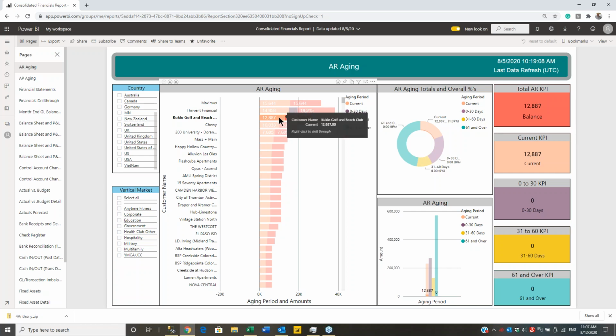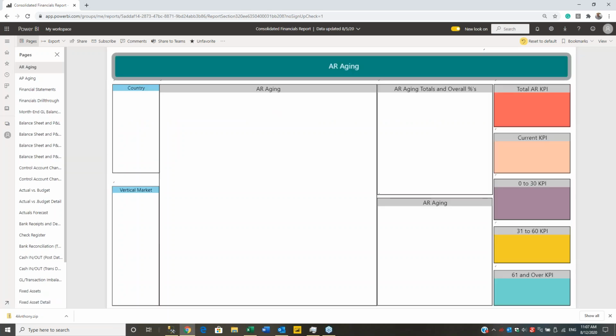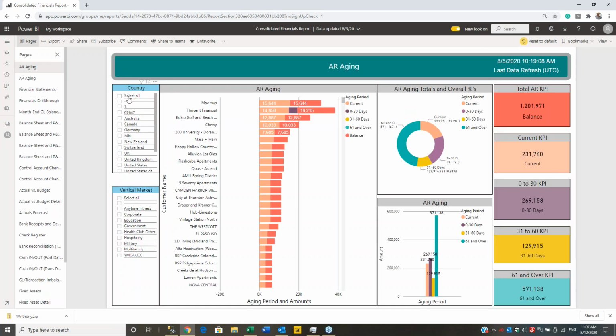If I want, even from here, I can right click and drill through to the detail of that 12,877. There it is, and I can see what it's comprised of, who the customer is, the document date, all of the detail surrounding this particular sale. And I can hit my back button and go look at any other one that I want to see. I can select all the countries here and all vertical markets, or I can select them individually.